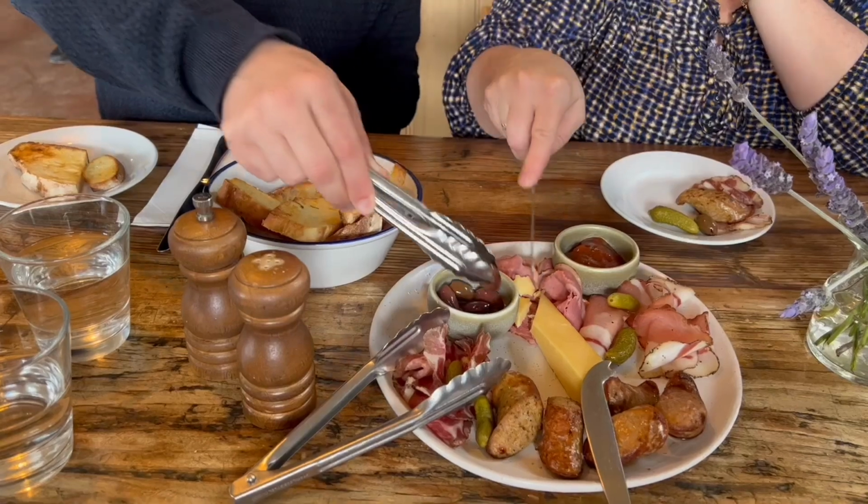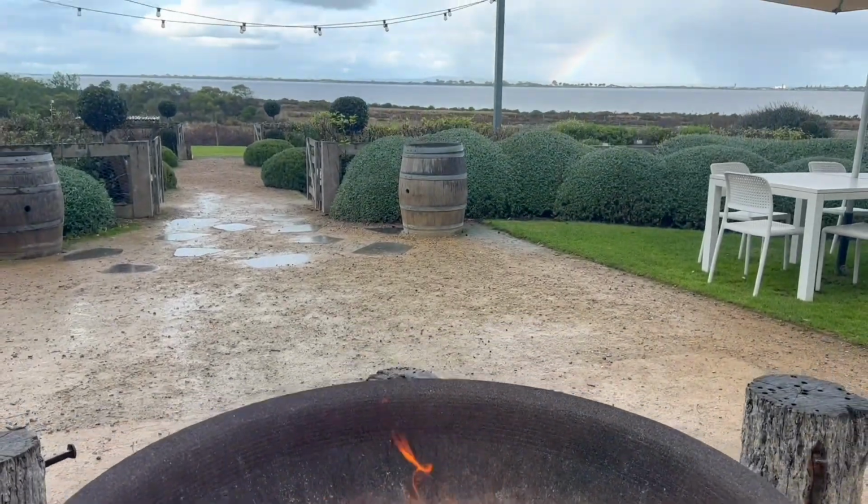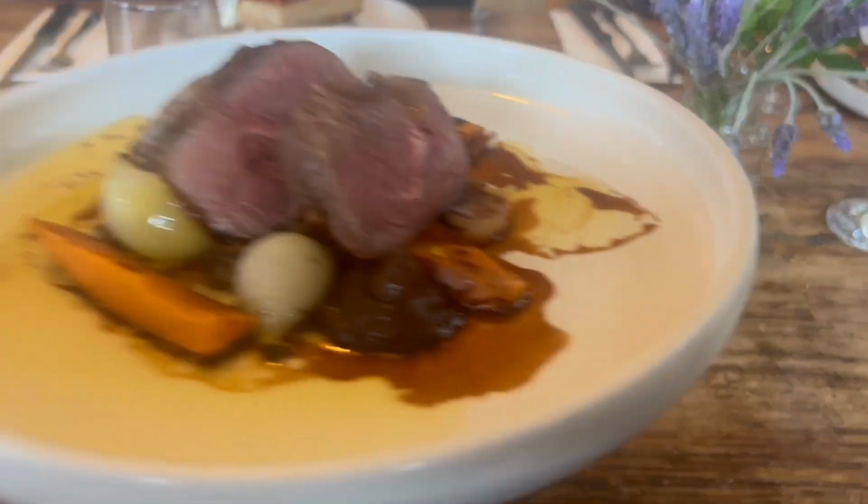The food at Basil Farm was beautiful, and also the view. We went outside and took a look around the garden. They had a fire going. It was just so picturesque.